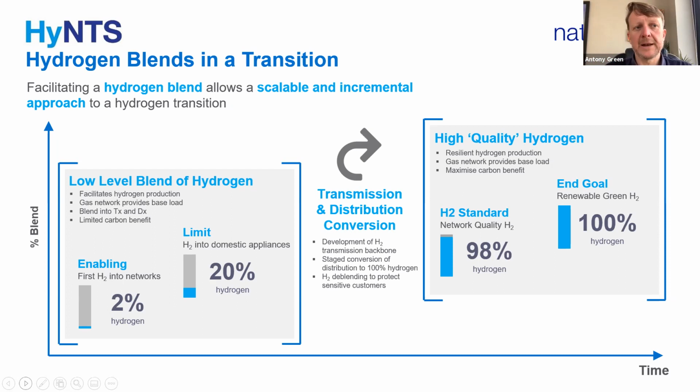So if you have got a blend of hydrogen in the network and you want to take it back out, using one of the gas separation techniques, such as cryogenics or pressure swing, or I think probably more membranes are going to be the way in which to provide a level of protection to sensitive customers in the network overall. So a lot to be done in this space. We don't have all the answers on the role of blending and how much and when. This is very much work in progress.